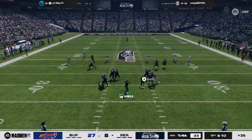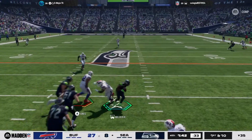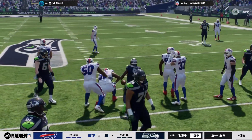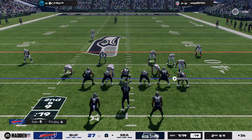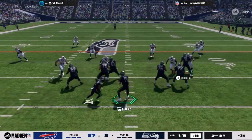First and 10. It's dropped underneath. Walker. And defenders arriving in support to finish him off at the line. They'll come to the line here. Second and 9, at the 36-yard line. Kick the running back in motion.